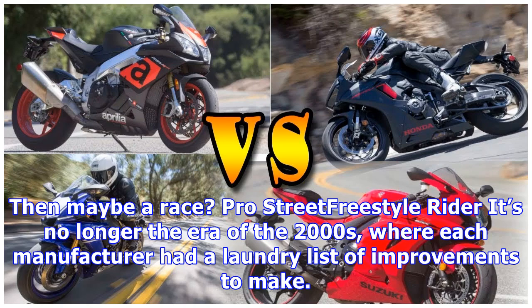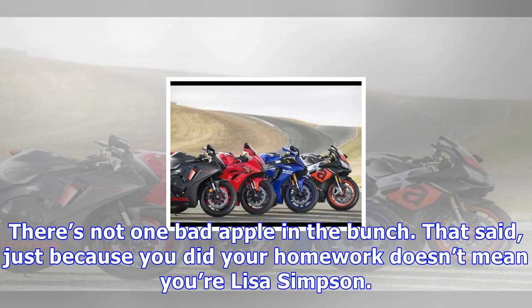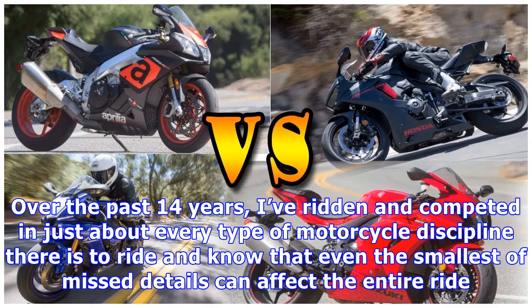It's no longer the era of the 2000s, where each manufacturer had a laundry list of improvements to make. All the manufacturers here have done their homework, and the final products are proof. There's not one bad apple in the bunch. That said, just because you did your homework doesn't mean you're Lisa Simpson. Over the past 14 years, I've ridden and competed in just about every type of motorcycle discipline there is to ride and know that even the smallest of missed details can affect the entire ride.